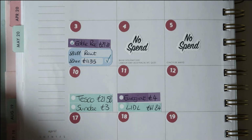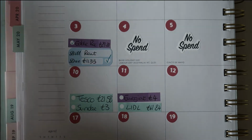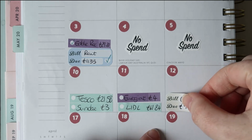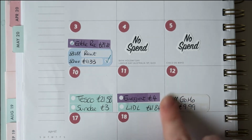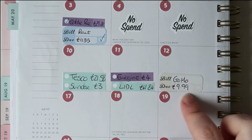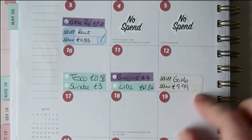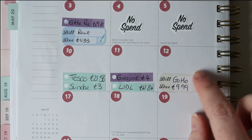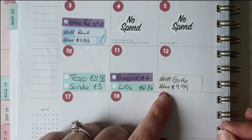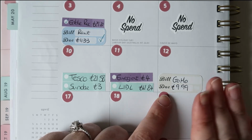On the 12th we had a bill. So my phone came out, so I moved to Gomo, which is a newer mobile phone provider, internet provider, service provider here. I moved to them and I got my bill for $9.99. It's now at $12.99. And just to give a little bit of an update on that, in case anybody here is in Ireland, I have had zero problems with this.